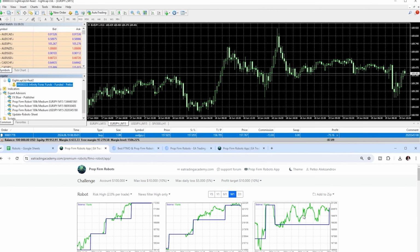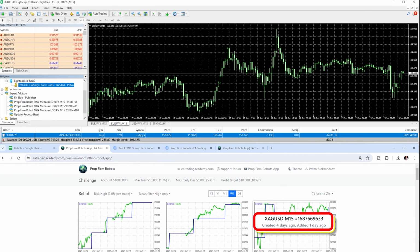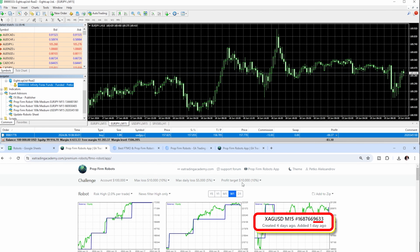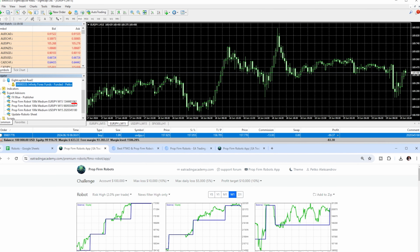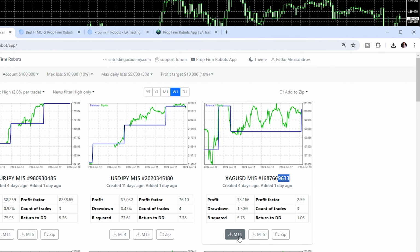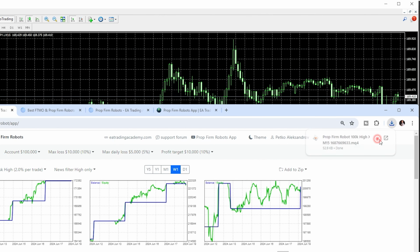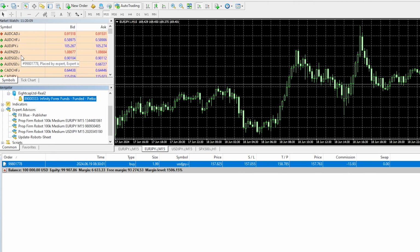And then the one that I need to change is the expert advisor for the silver ending on 9633, and I'll replace it with the euro-yen expert advisor that has the magic number 1061. Okay, so what I will do, I will simply download the expert for MetaTrader 4. I will copy that file. I'll go to the platform. I'll click on Open Data Folder.